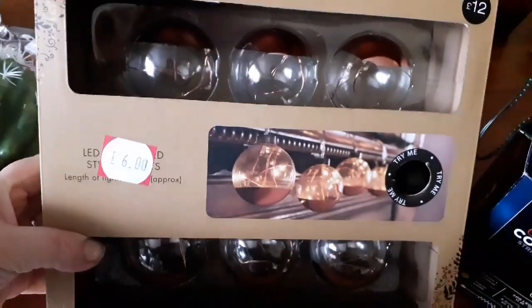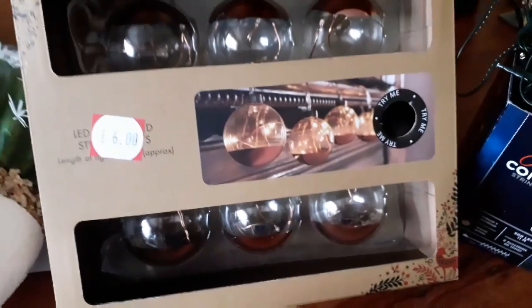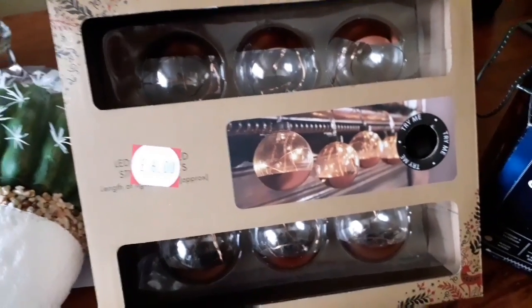The next thing is we found these lights. These are like Christmas baubles. They've got like copper effect bottoms. The only thing is, they're battery operated. I don't like battery operated lights because they go through so many batteries. I prefer the electric ones.